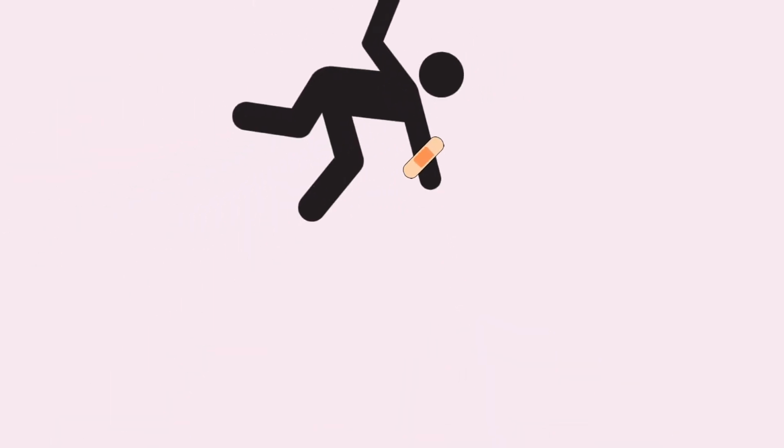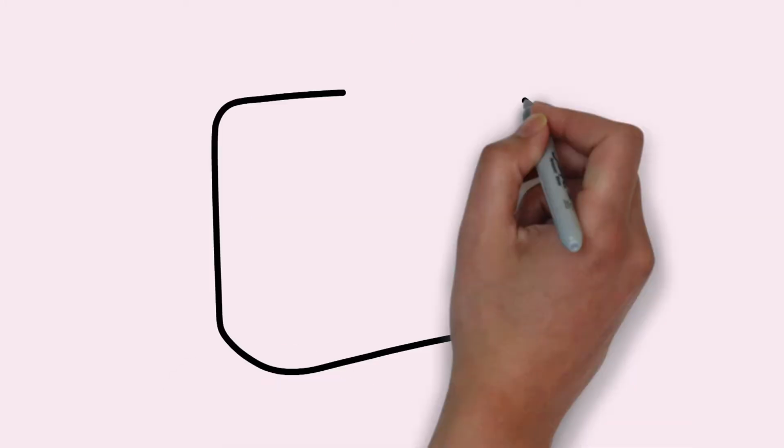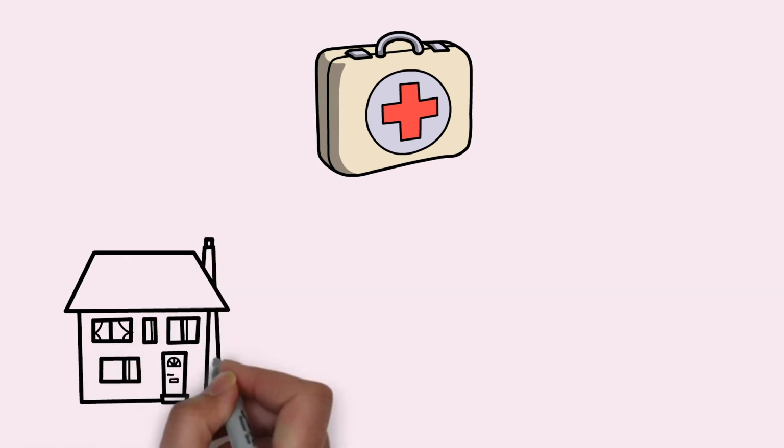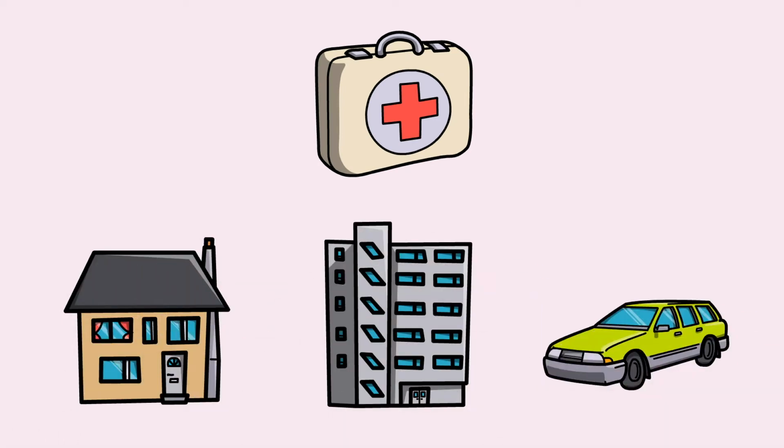Sometimes little accidents happen and may need a simple cover-up, not a trip to the emergency room. That's why it is important to have a first aid kit to cover up these little mishaps. No matter the size, big or small, first aid kits are always useful to have with you in your house, apartment, or dorm, and even in a car or vehicle.